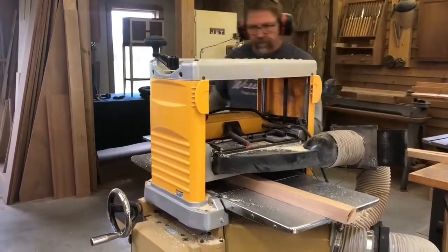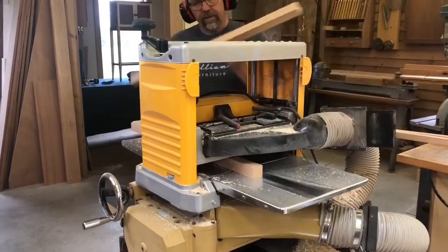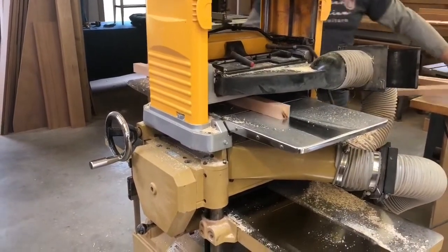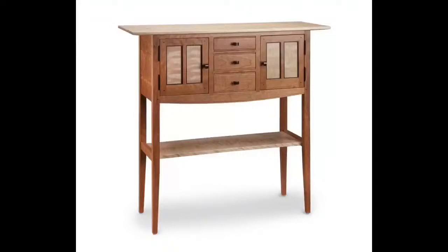Now, we see you working with things, cutting pieces and everything. What would you like to show us in terms of some of the finished pieces? Well, as far as my finished pieces, I'd like to show you three of them. The first one is my signature piece called the foyer sideboard.